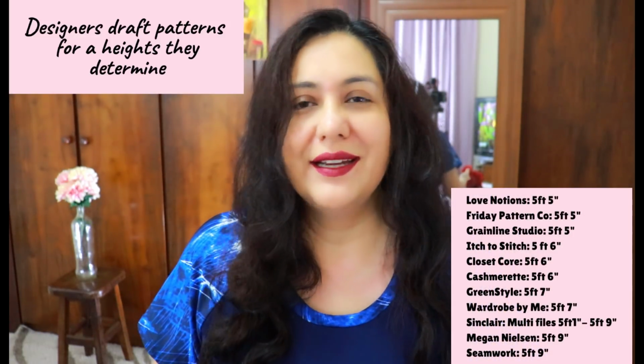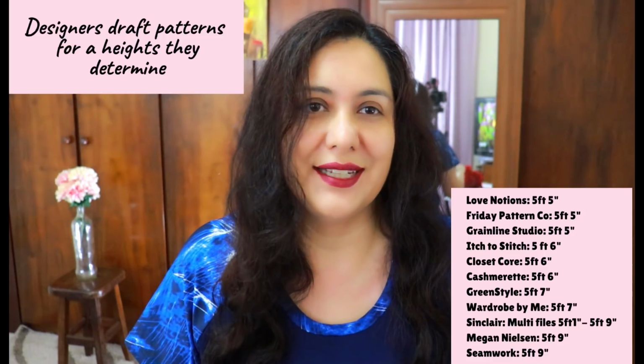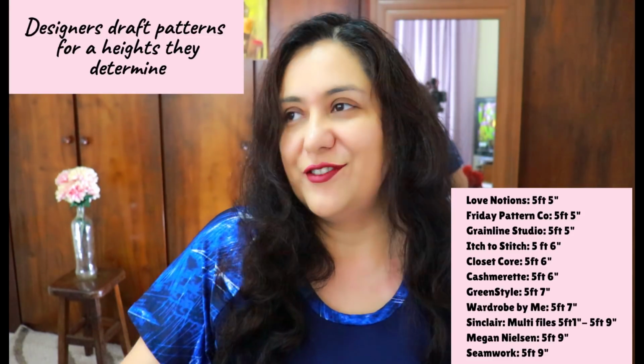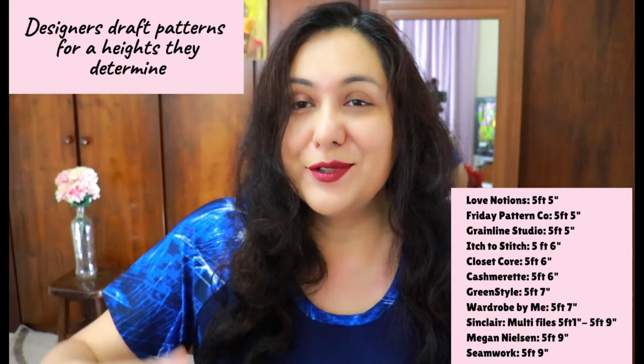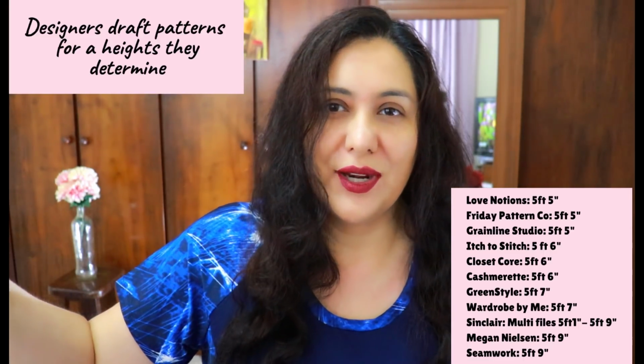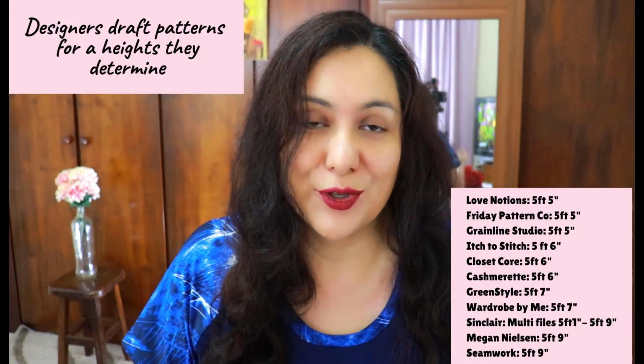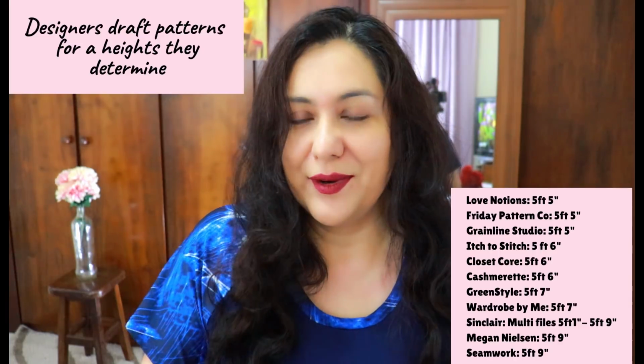So most pattern companies will have a place where they tell you this has been drafted for a woman that is 5'4" or 5'5", 5'6". Some draft for tall women, 5'9". There are certain brands that do draft for taller women or shorter women. And I think it's a really nice piece of information that you should know before you tackle a pattern, because you might fall in love with a style.